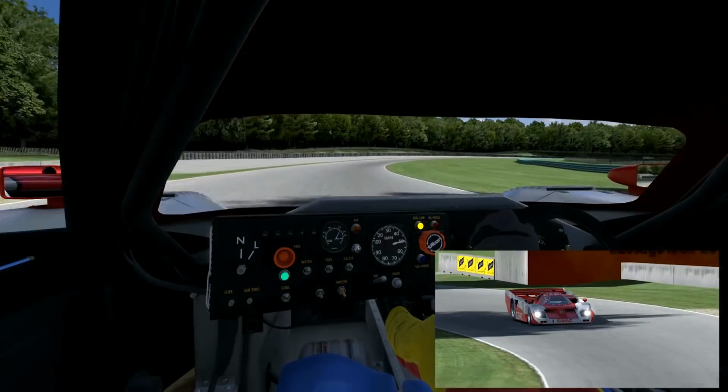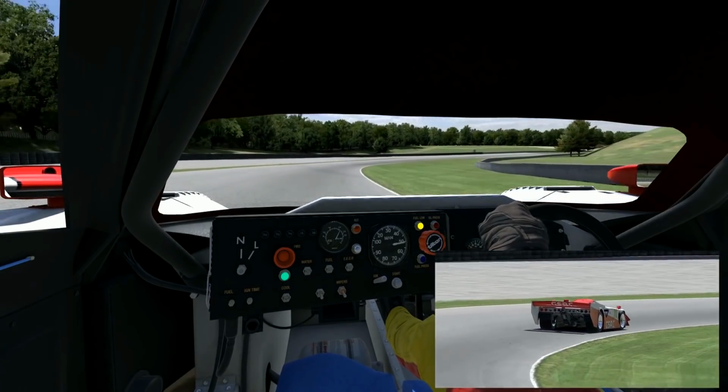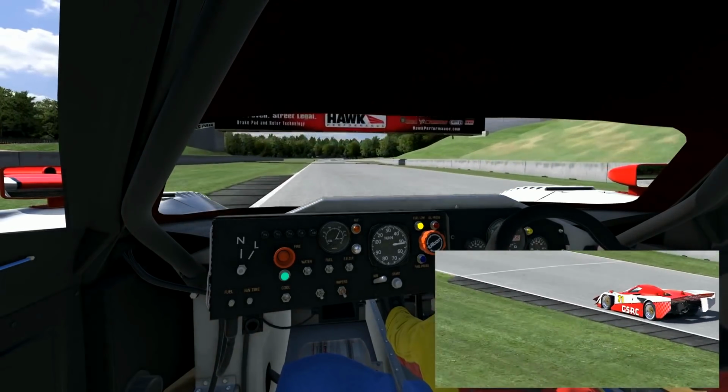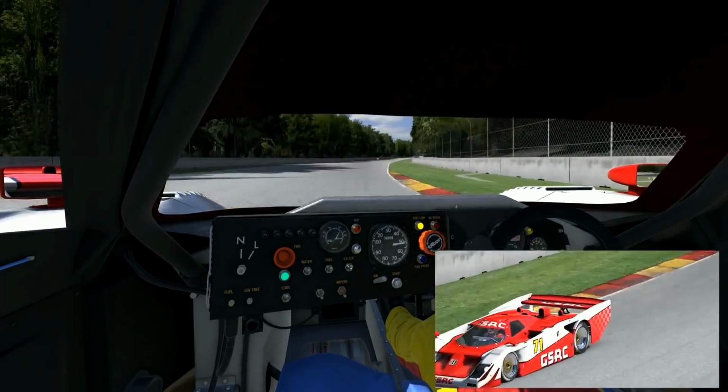Now we're in the carousel, which is a long and patience-trying sweeper. Try not to slip wide into the marbles or else it's a fast trip to the gravel. The best thing to do here is to try to set the car up for the exit to give yourself a good launch. With all the downforce on the Nissan, it means there's no lifting through the notorious kink.